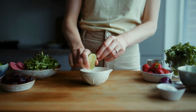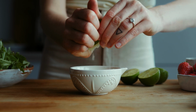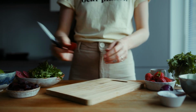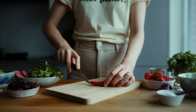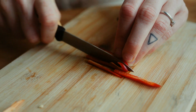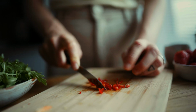So I start by squeezing in a lot of lime juice. So I'm measuring this out and then pouring it into a bowl that I'm gonna mix the dressing in. Then I'm gonna prepare the other ingredients for the dressing. So again, I have some red chili that I'm just chopping up really fine, the same way I did in the previous recipe. So I just slice it and then chop it up finely.